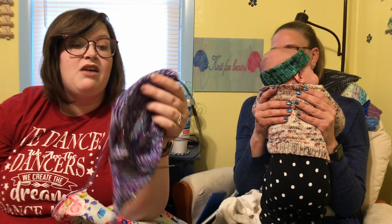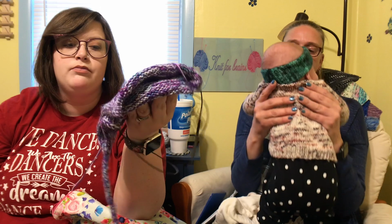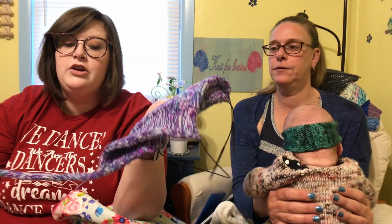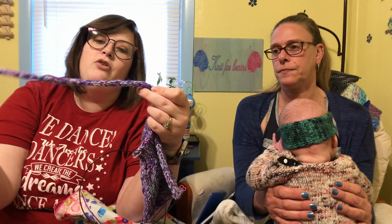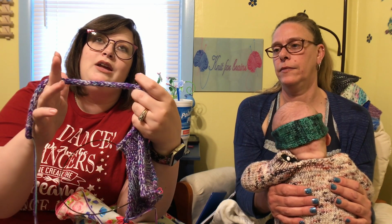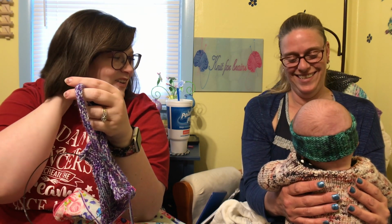So this is like halfway done. I have 4 more rows, and then I start the decreases for it. So you should have that done for next time then, maybe? Exactly. The only thing that I do differently on the Beloved Bonnet is that I make the strings longer. They're only supposed to be like 4 or 6 inches, but in my opinion, you can't tie a bow with that amount, so I go pretty long.